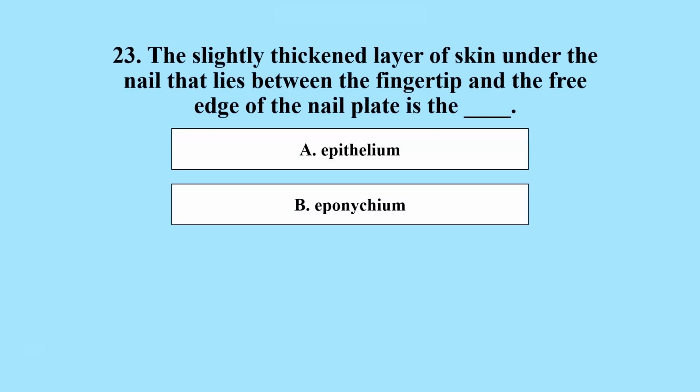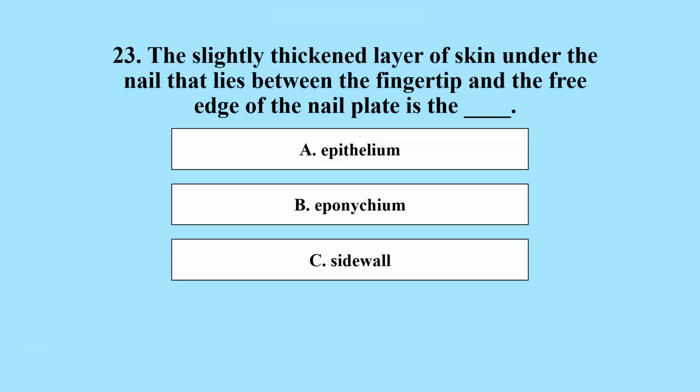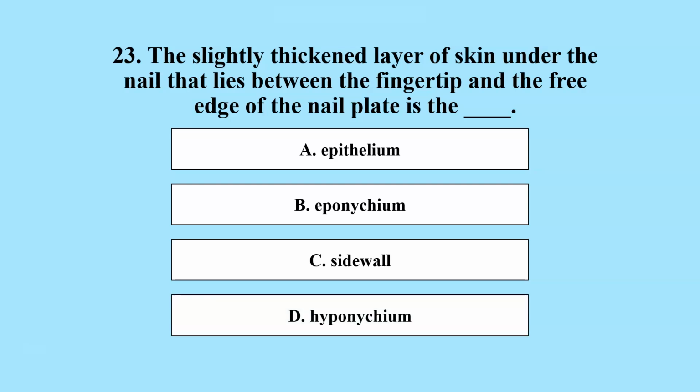The slightly thickened layer of skin under the nail that lies between the fingertip and the free edge of the nail plate is it epithelium, eponychium, sidewall, or hyponychium? If you chose D, hyponychium, you are correct.